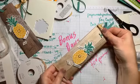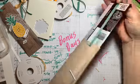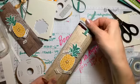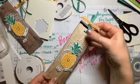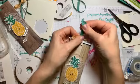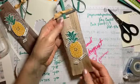All right, so then you can see what happens is you pull your chocolate bar right out. Isn't that neat? It's kind of magical, in my opinion. You could do this with a pack of gum, anything that's kind of squarish. You just need to wrap it around, make your slot, and pull your ribbon down. So you'll be seeing a Halloween project using this same technique.